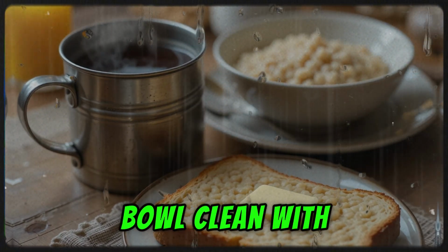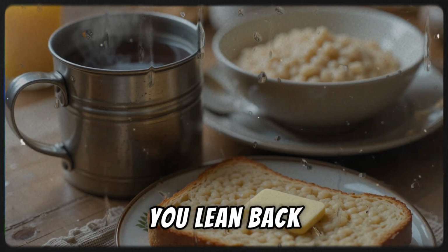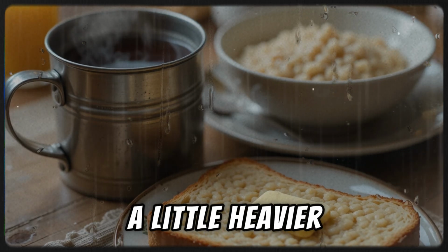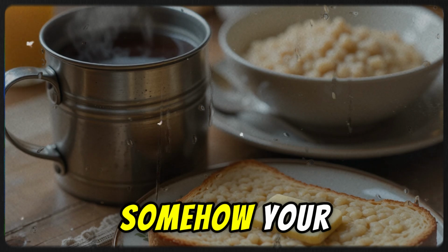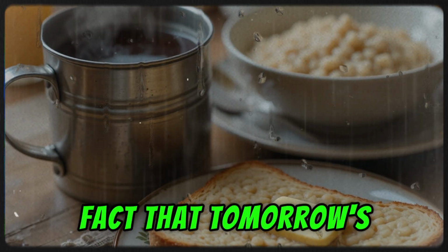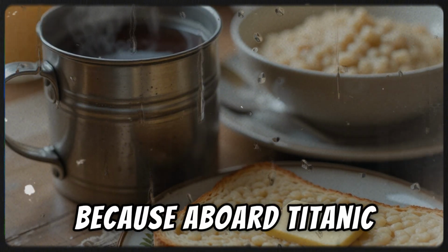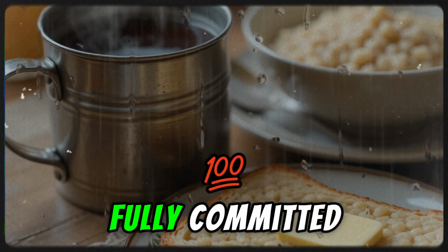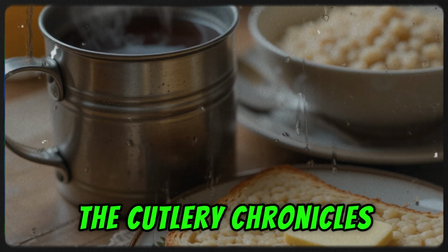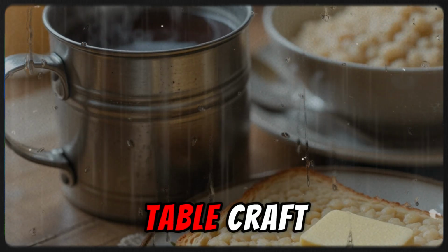You scrape the bowl clean with your bread, which by now might as well be your trusty sidekick. You lean back, a little heavier, a little saltier, a little more satisfied. Somehow, you're okay with the fact that tomorrow's stew will taste exactly the same. Because aboard Titanic, stew isn't just a dish, it's a lifestyle. And you're fully committed. The Cutlery Chronicles: spoons, elbows, and third-class tablecraft.